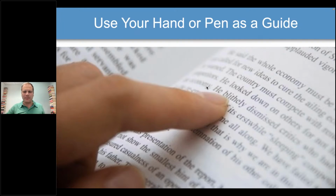Now, I do realize it's not as practical when you're reading on the screen. Nobody wants to be using their finger on the screen. That's not really practical. But we'll talk about that separately. There is actually some science as to why you would want to use your hand, finger, or pen as a guide. Let me go over that real quickly.